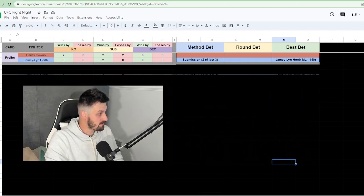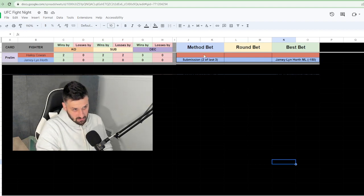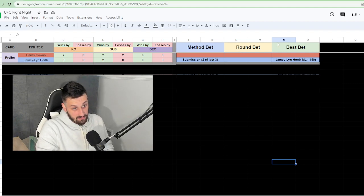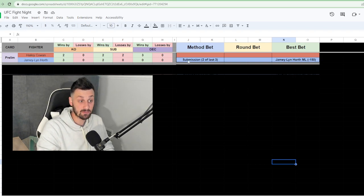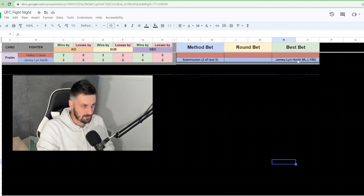I'm going to move my face over just a bit, and I'm going to tell you before we get started, you're going to see three categories. You're going to see a method bet. This is what I think is either the most likely result of the fight or what I think has good value. A round bet, this is just simply where I think the fight stops or does not stop, and then my best bet. Now, you may see some contradictions in these. You may see me pick somebody for method, and then my best bet may be the opposite fighter, and I'll talk about that when that time comes.